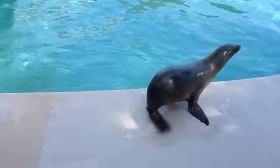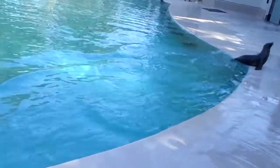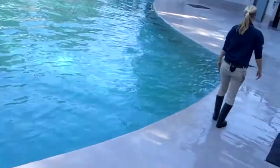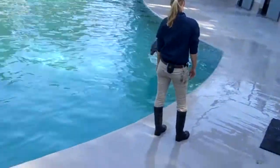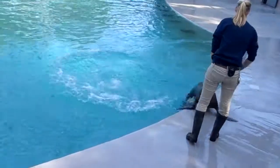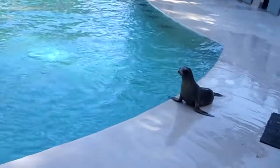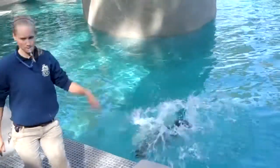Some behaviors like porpoising, which is when a sea lion swims through the water with little jumps in and out of the water, help them evade predators. In the wild, these predators can be great white sharks and killer whales. Another way sea lions can escape these predators is by swimming through the water where they can't get to them.